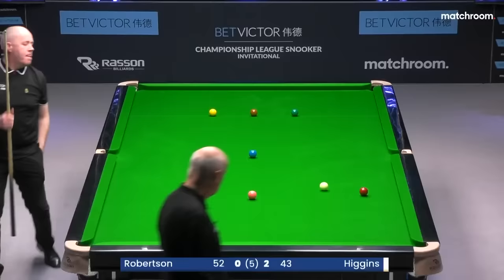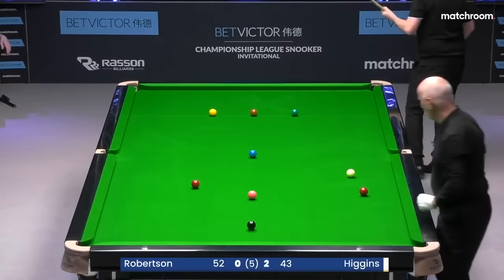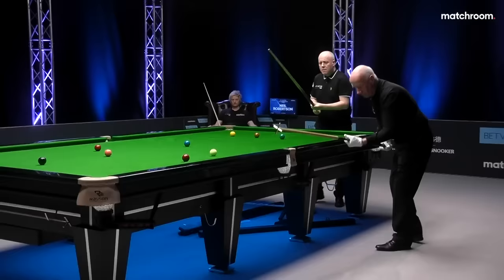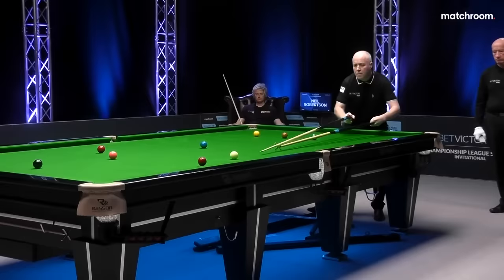This is the most tricky red about to be removed. When this is gone, everything is sitting pretty. Awesome. Yeah, will you just pull it back for the pink? Leave the cue ball out in the open. Make the pot slightly more difficult, but if he gets it, massive reward.